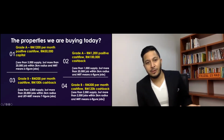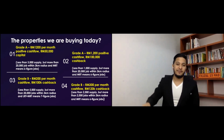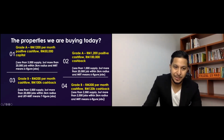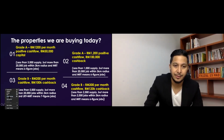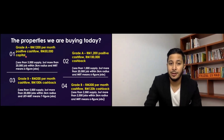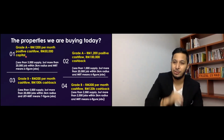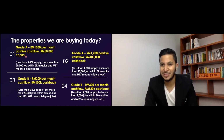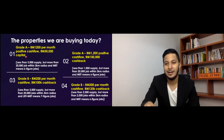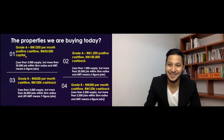So to give an example, based on the properties that we are buying as of today, why we are confident. The first one here, less than 3,000 competing supply. Let me put on my laser pointer. Less than 3,000 competing supply, but you're going to have 20,000 jobs within a 3-kilometer radius. So 3,000 units versus 20,000 jobs within a 3-kilometer radius, right? And you're going to have MRT, which means you can take MRT and access 6-figure jobs, more than 100,000 jobs accessible by MRT. So we're not worried about oversupply, right?